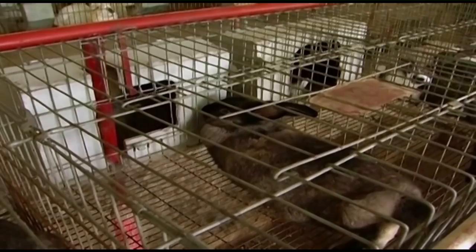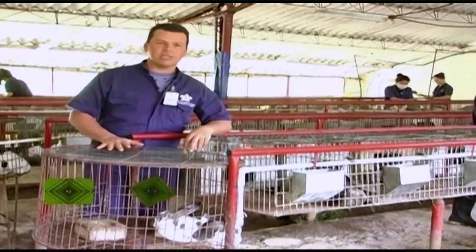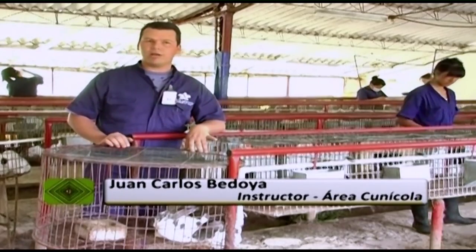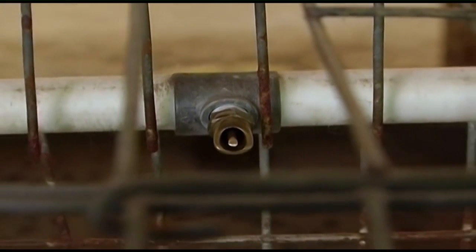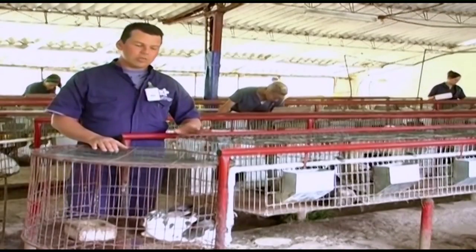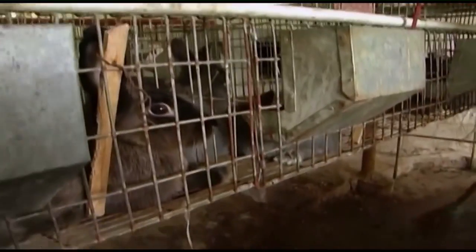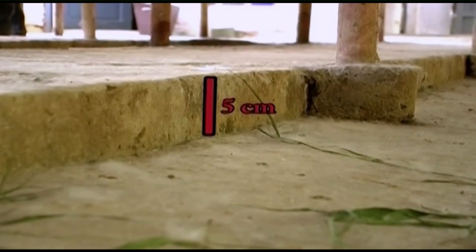For males, we have circular cages at the beginning of each module with a diameter of 65 centimeters, a feeding system, and of course the mechanism for drinking water. These cages are supported at 80 centimeters from the pit or bed where manure is collected, with a depth of 5 centimeters and a ramp of 3 or 5%.